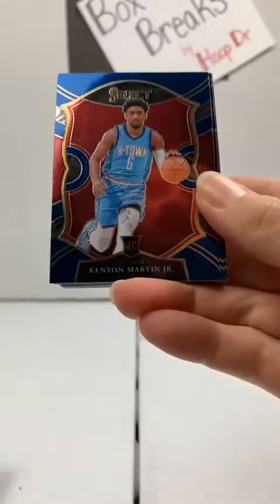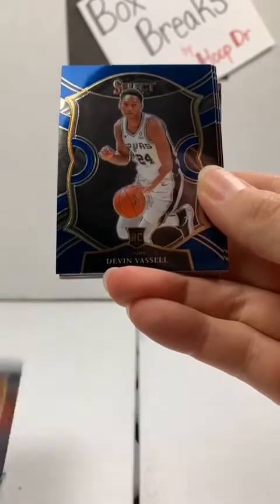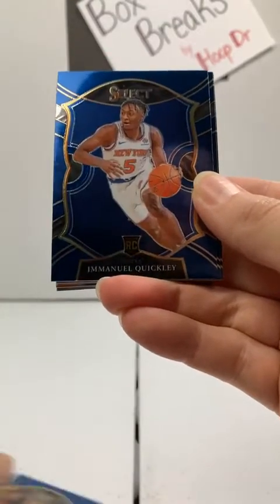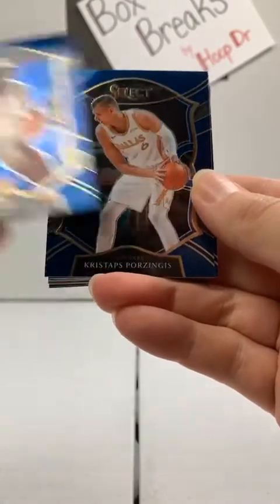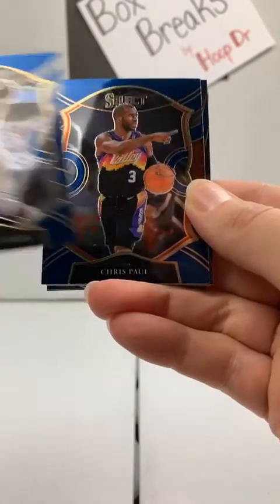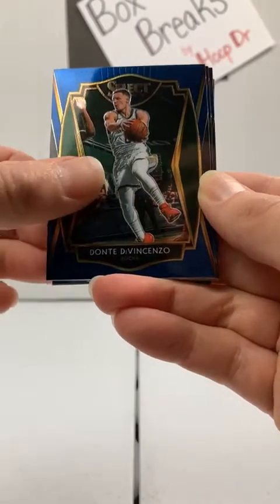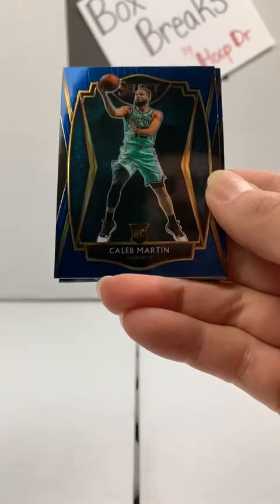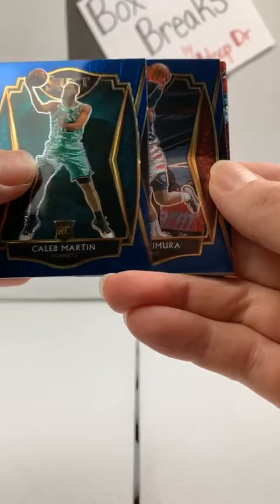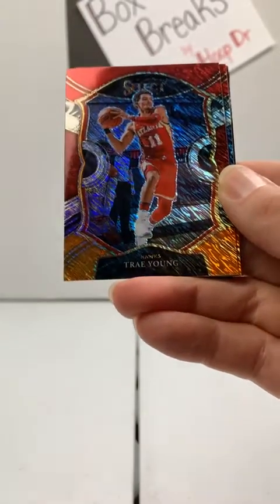All right, Jayson Tatum, Celtics, Kenyon Martin Jr., rookie to the Rockets, Sabonis, Pacers, LaVine, Bulls, Devin Vassell, rookie, Spurs, Bertans to the Wizards, another Immanuel Quickley, rookie, Knicks, Porzingis, Mavericks, Zion to the Pelicans. Chris Paul, Suns, premier levels. Donte to the Bucks. Caleb Martin, rookie to the Hornets. Rui Hachimura to the Wizards. Our last four shimmers.